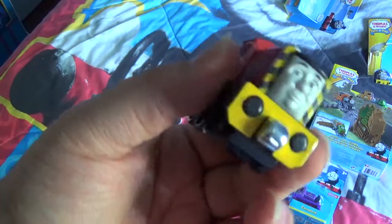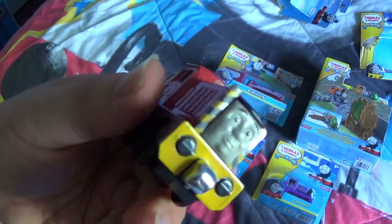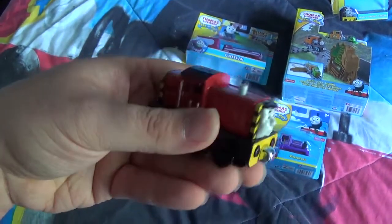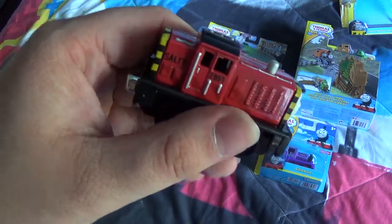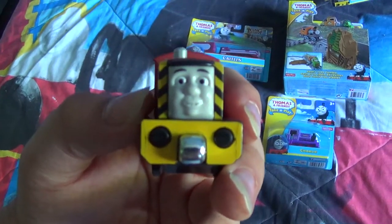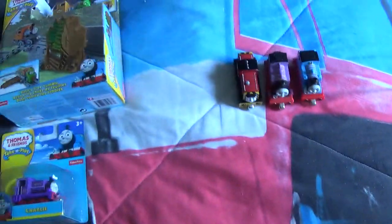Everything looks pretty good. Although the original Salty on the TV series was weathered. This one's not, but then again, I guess I can do the weathering myself if I wanted to. Overall though, he looks pretty good. All cleaned up. Probably with a fresh coat of paint. Looks pretty good. I'll put Salty over here beside Rosie and Thomas.